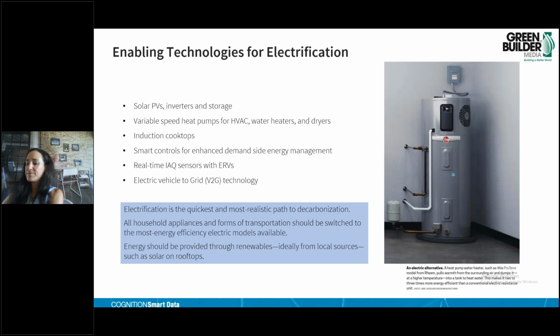So, we talked about some of these enabling technologies. I think, obviously, solar systems are imperative for electrification. The good news is that today's solar photovoltaics can collect and harvest more power in less space for less money than ever before. Inverters are absolutely amazing. Some of the advancement in inverter technology is really incredible. And then I would say the battery storage solutions right now are on a hockey stick growth curve.